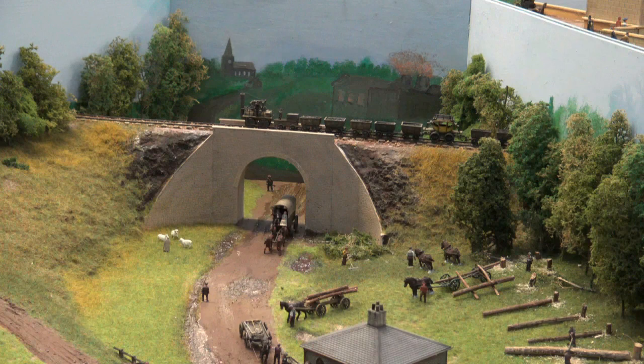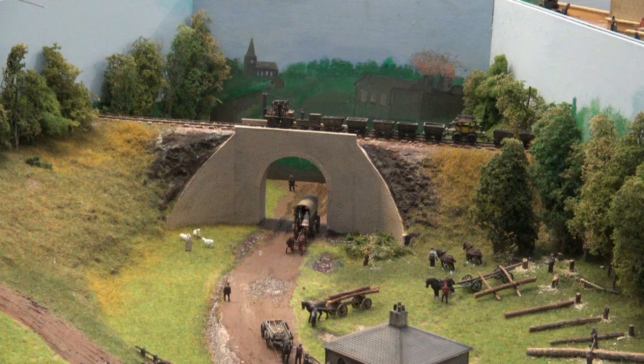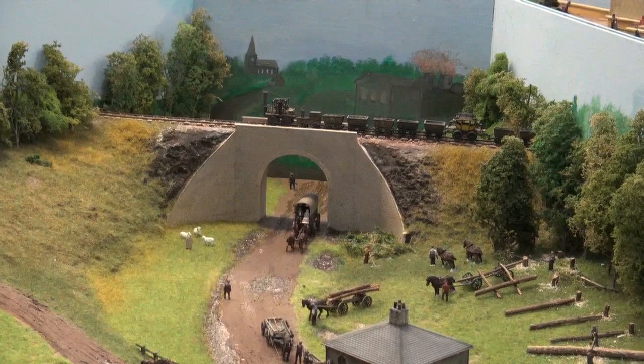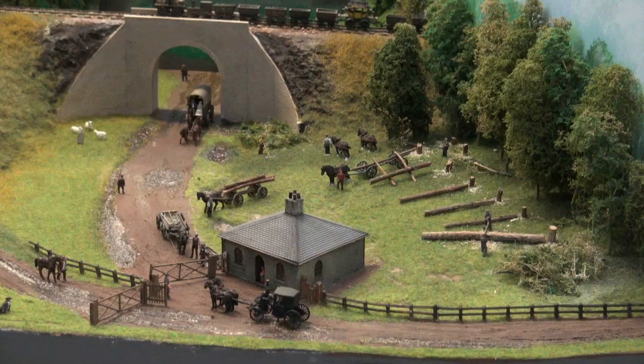And the bridge itself is, again, foam board covered in plastic card. As you see, the track in them days was on stone blocks. So again, I've emulated the stone blocks with little pieces of foam board with fine scale track on top of those. There's a little cameo there of what life was like as far as transport with horses. The model, I saw that down at the Great Dorset Steam Fair, how they actually did that, so I modelled that as well.